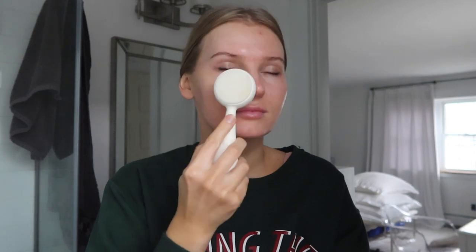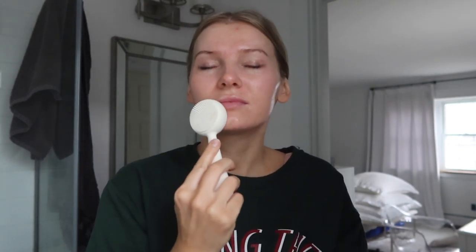All right, I'm gonna wash that, but first let me just apply some toner. And then apply the serums directly onto it. It's all nice and warm. That is that. I'm gonna apply my moisturizer, sunscreen, and my eye patches.